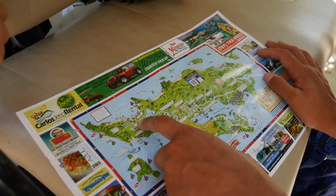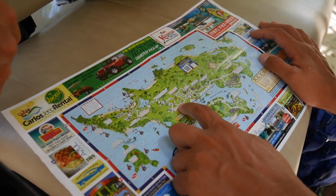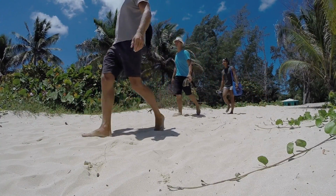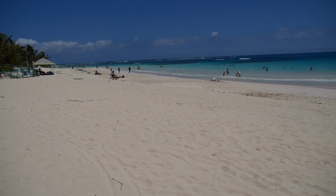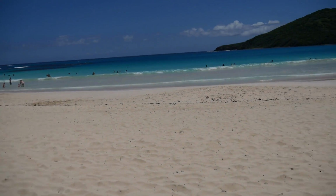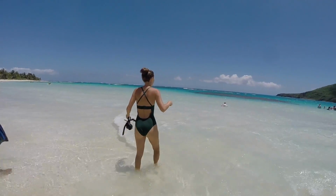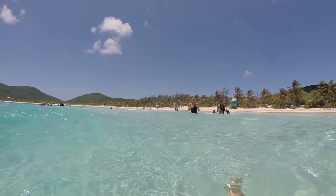And we just drove this way. That was it. That was pretty fast. On the north coast lies Flamenco Beach, which has been announced several times to be in the top 10 most beautiful beaches in the world.